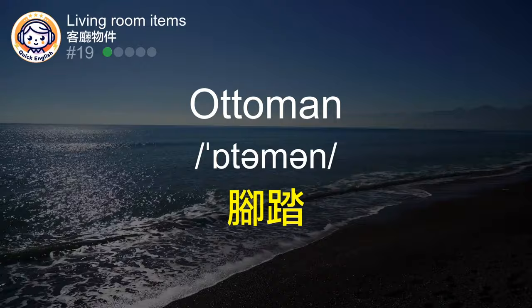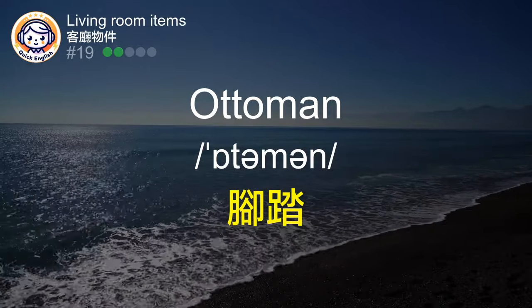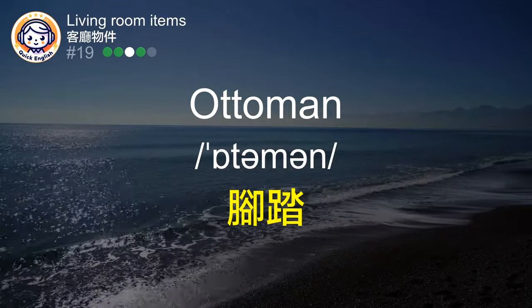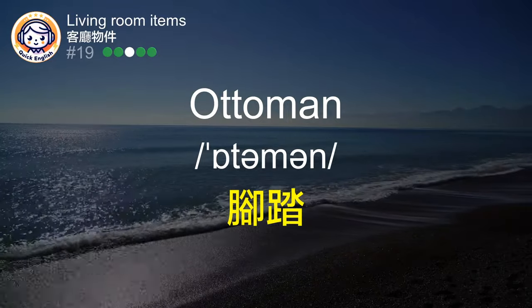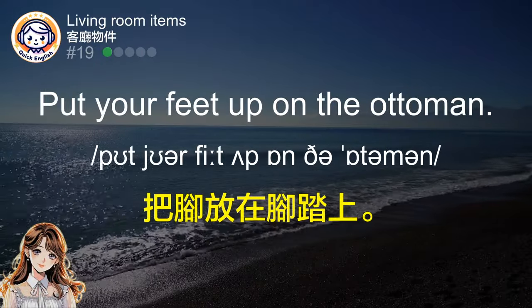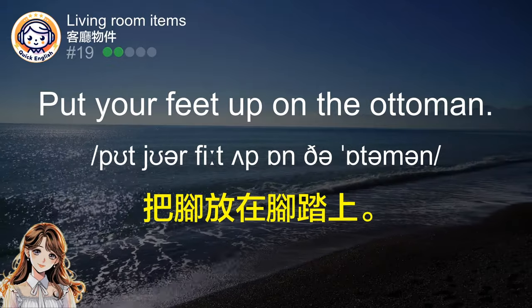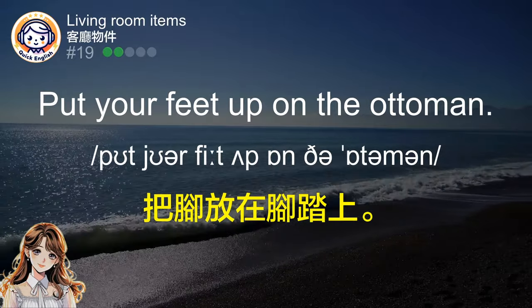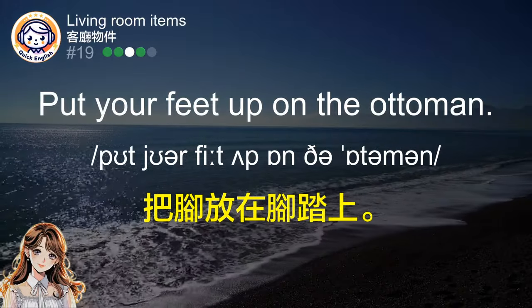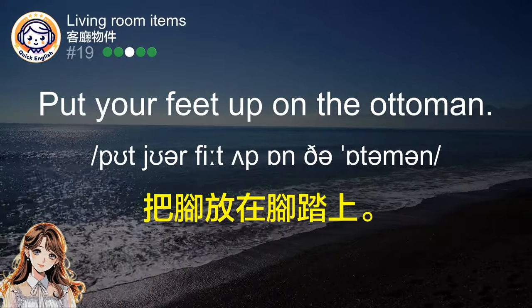Ottoman. 脚踏。 Ottoman. Put your feet up on the ottoman. 把脚放在脚踏上。 Put your feet up on the ottoman.